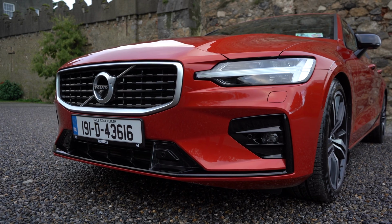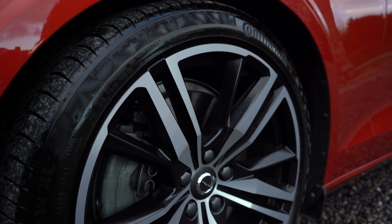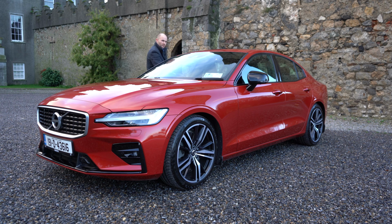Now, for years, Volvo have focused on safety and pushing how safe their cars are, that I think they've actually lost a bit of the sportiness in terms of people's perception about them. I think we might be able to change that perception when we have a look around the front and when we take this car for a spin.